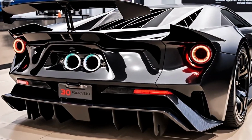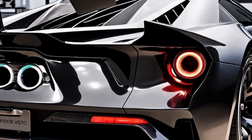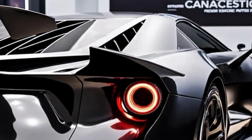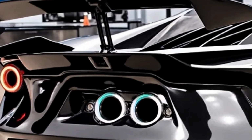Fuel efficiency. Let's be real, if you're looking at the GT MKIV, fuel efficiency probably isn't your concern. This beast gulps fuel the way a race car should. Ford hasn't prioritized MPG, and honestly, that's the point. It's about performance over practicality. It's not a daily driver, it's a track day predator.